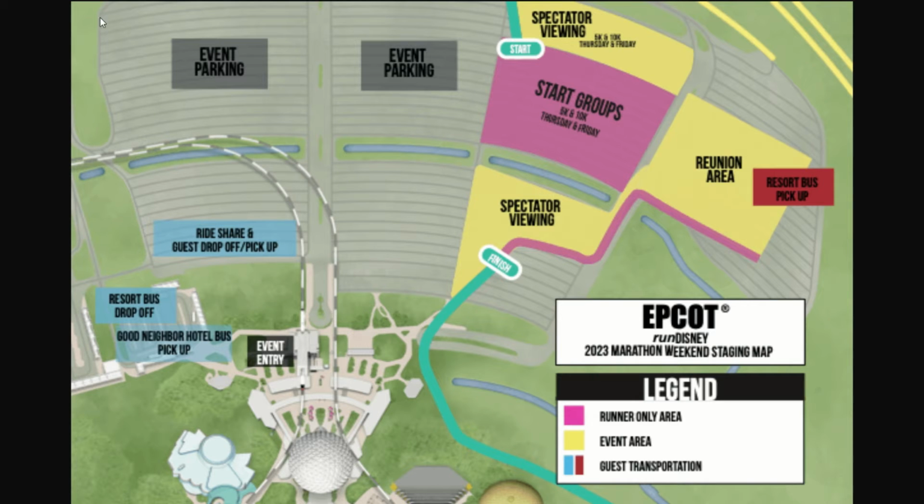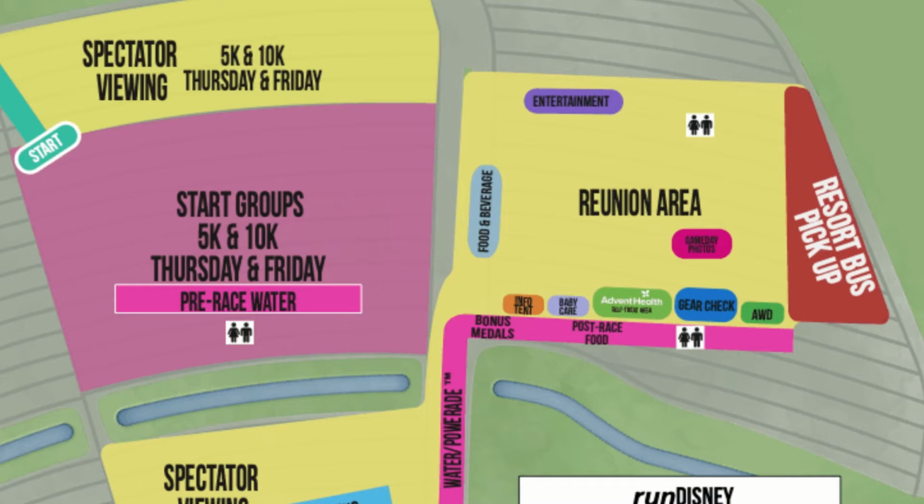So let's zoom in, shall we? So over here, this is a little bit better breakdown for you. In the reunion area, you'll see where you can get your food and beverage. Most people end up getting this post-race, but you can definitely get food and beverage before. Your entertainment is typically a DJ. So you have a lot of fun. You can do a lot of your warm-ups there. Sometimes on race weekend, it can get pretty cold, so you may want to warm up that way.